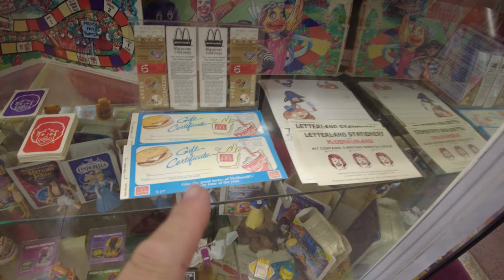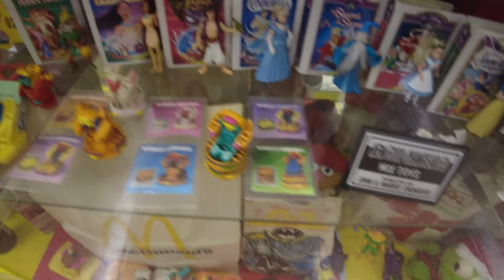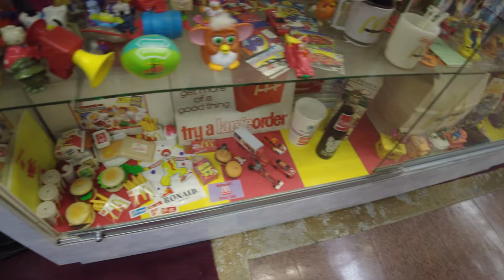Oh, this is cool. I remember those gift certificates. Little books of them. We'd see them for our birthdays. And little bags. I remember those. I remember these. Definitely remember these. Oh man, that's cool.